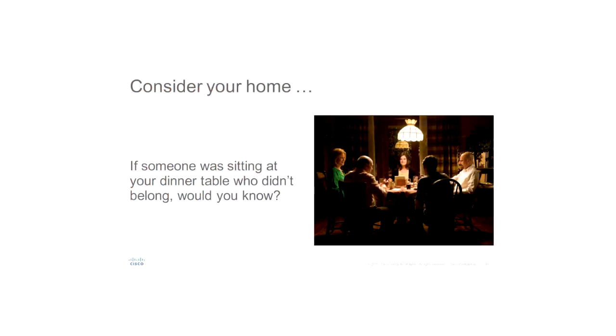And more pointedly, if you were sitting at home at dinner and somebody sat down who didn't belong at the dinner table and started eating your mashed potatoes, would you know it, right? Unless you were blind drunk, almost certainly, right? You would know immediately. In fact, they likely wouldn't get into the room. If you're sitting down eating dinner and you heard a noise in the kitchen from the back door, you're going to be up and out of your chair. And if it's someone you didn't recognize, all kinds of things start happening.